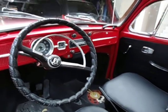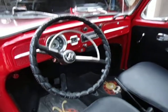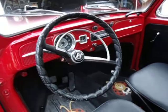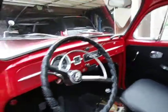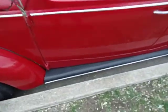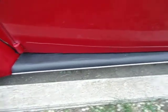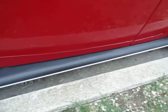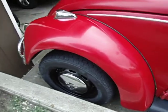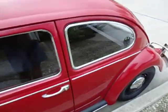Old AM radio. Different ashtray. I couldn't find an original ashtray, so there's a different ashtray. There's some black marks here along the door. I'm not sure how they got there, so I don't know. I didn't do it.